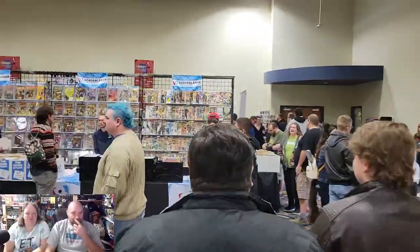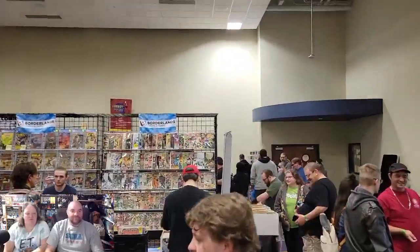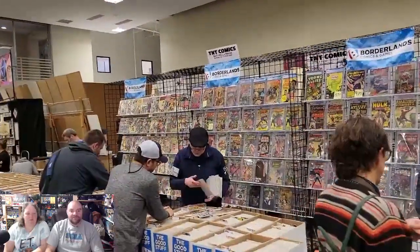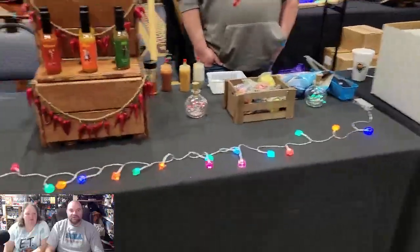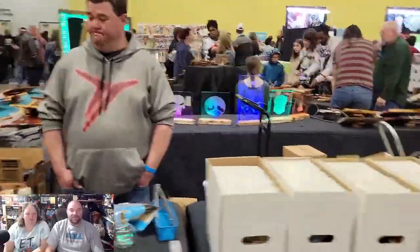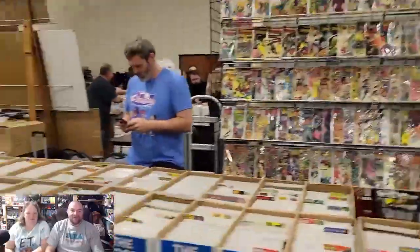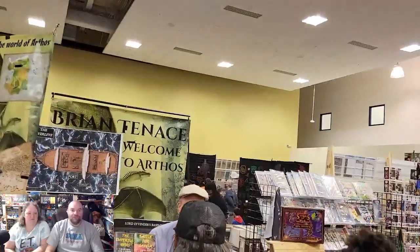I'll probably stick it in at the end. You want to see the dice tower. Again, there's more comics. Great thing was there were some pops, but there wasn't a ton. You see more comics. Pops are fine, but it just seems like when you go to any kind of convention, there's always an overload of it.